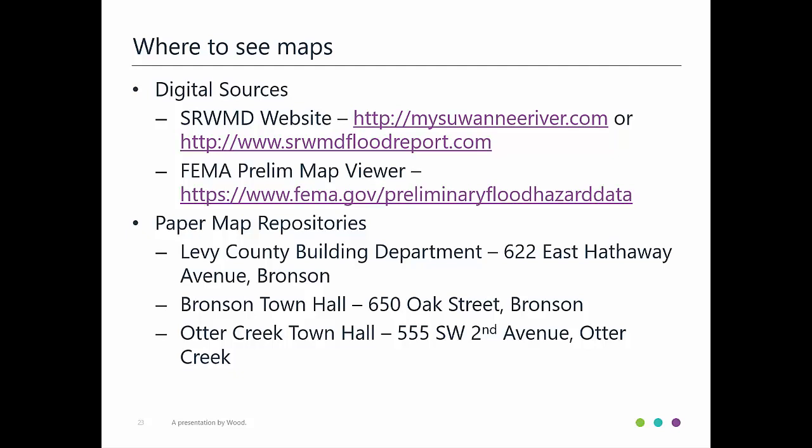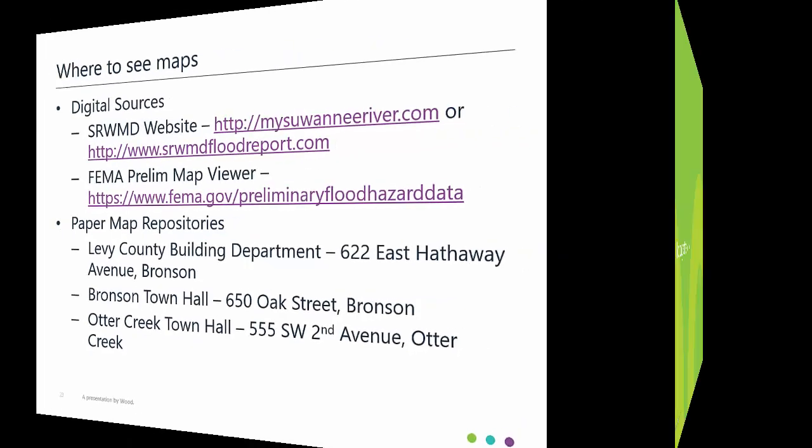If you live in Otter Creek, your maps can be viewed at the Otter Creek Town Hall at 555 Southwest 2nd Avenue in Otter Creek. If you live outside of those 2 communities but within Levy County, your maps can be viewed at the Levy County Building Department at 622 East Hathaway Avenue in Bronson.